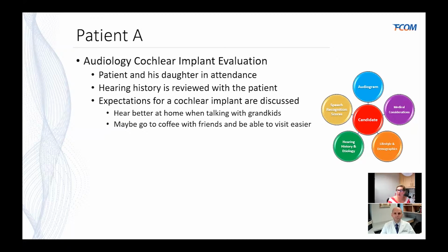So again, it used to be we'd look at the audiogram, most patients didn't have speech understanding or speech recognition scores, but that has changed. And so we want to get a little bit more hearing history. We have the patient fill out a static form, which talks about what his expectations are for the cochlear implant. Maybe his daughter's there and we start discussing it. Maybe she talks to us a little bit about what she hopes her dad will be able to achieve with the cochlear implant.